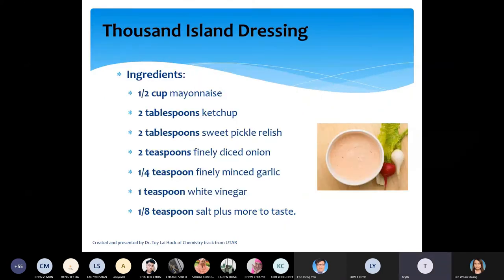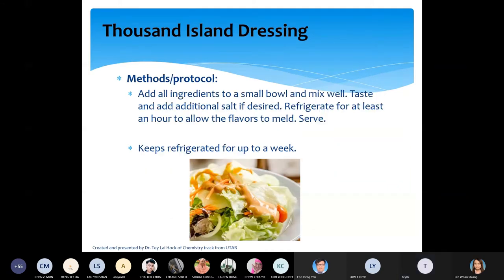Okay, so these are generally the ingredients. You have a half cup mayonnaise. If you follow the procedure, the homemade one, you can directly convert it from mayonnaise to become Thousand Island dressing. So again, a half cup mayonnaise, 2 tablespoons of ketchup, 2 tablespoons approximately sweet pickle relish, 2 teaspoons of diced onion, 1/4 teaspoon of minced garlic, 1 teaspoon of white vinegar, and 1/8 teaspoon of salt. Basically, it's more for seasoning as well.